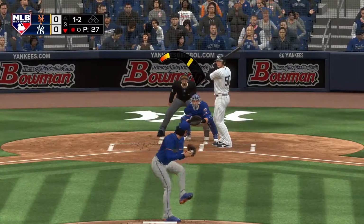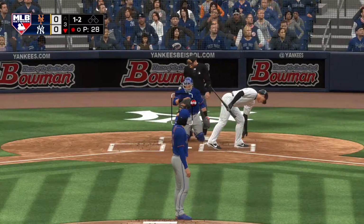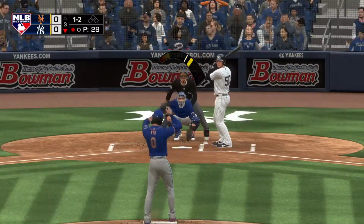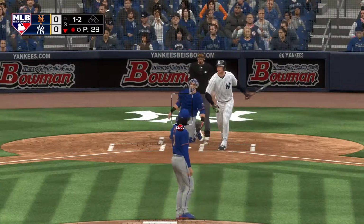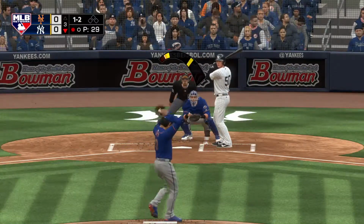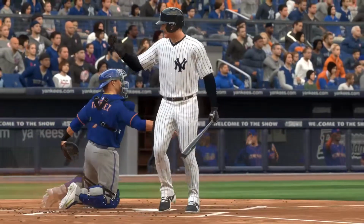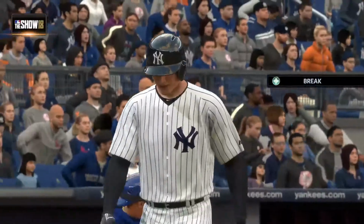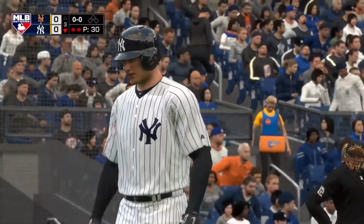Here he comes again. 1-2. It's a high fly ball headed for the left field corner. If it stays fair, it's gone. But it bends just foul into the second deck. He'll try again. 1-2. And he struck him out as well. So the bottom of the order providing little resistance here, and there are 2 away.